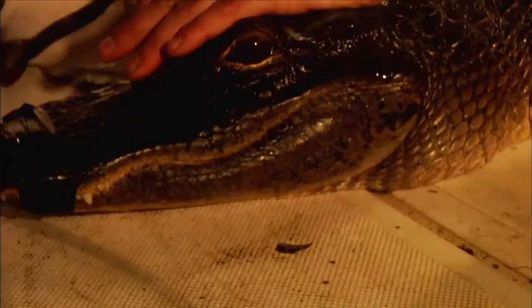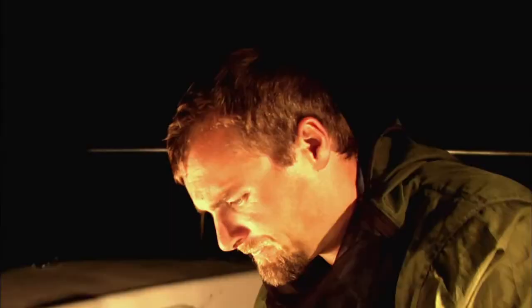Whoa. Before the alligator is brought on board... Yeah, you don't like me at all. Hiss, hiss, hiss. Its mouth is taped shut as a precaution. That's enough. Yep, it's good. While an alligator can chomp down fiercely on its prey, the muscles that open its mouth are rather weak. So you can actually hold an alligator's mouth shut just with one finger just pressing down, and they don't have the power to open it. It's the closing power you've got to be afraid of.